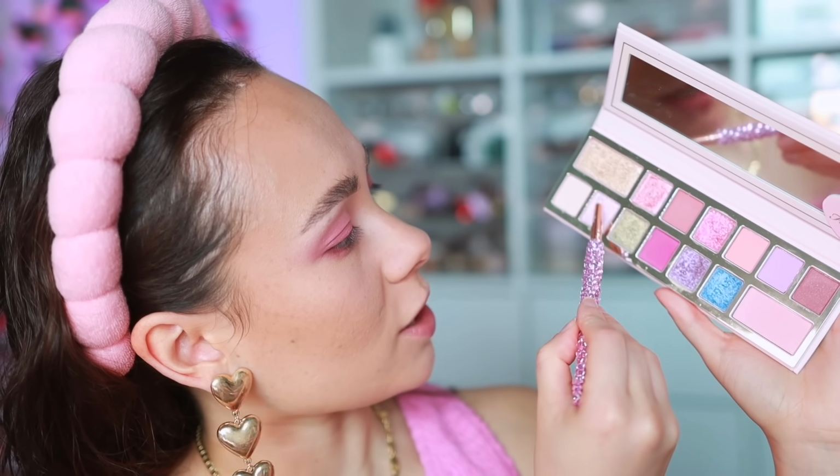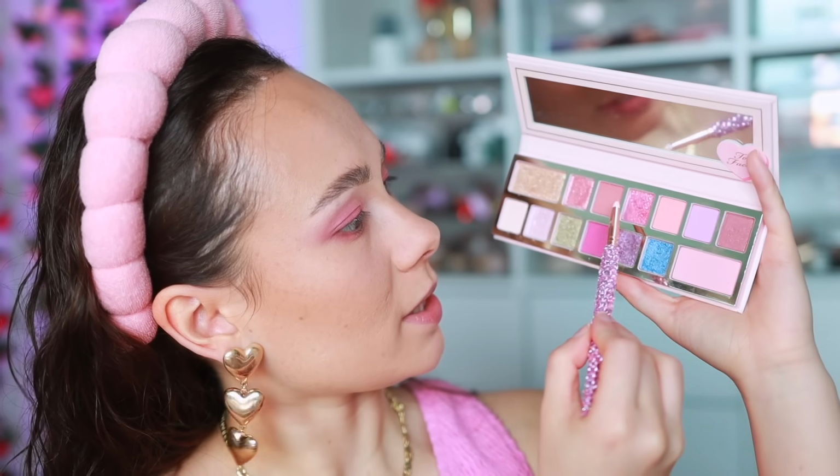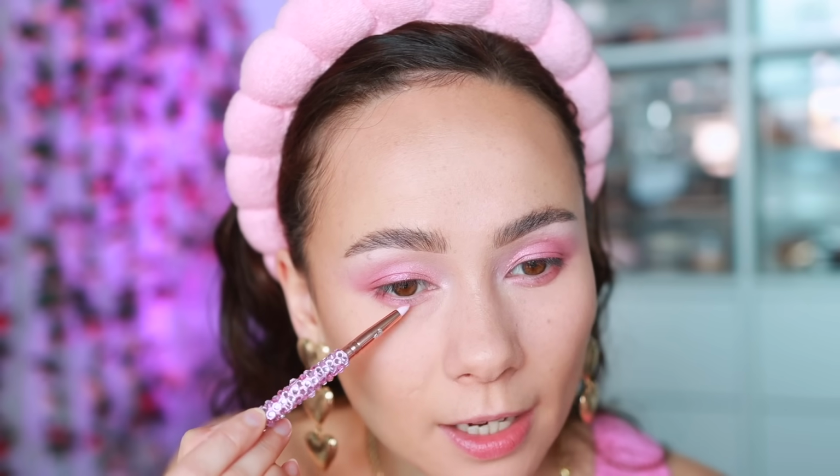Taking a pencil brush, I'm going into the lightest pink shade. And I'm just going to pop that right here in the inner corner for a fun pop. And I do want some of this shimmery pink as well along my lash line, just to brighten things up down there.